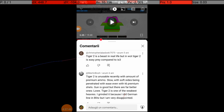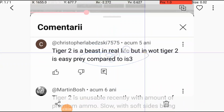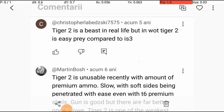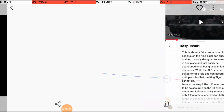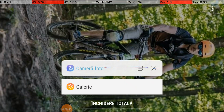So he did the German line in World of Tanks Blitz on the smartphone, but minor differences for the PC version. And again, in PC version, which is not reality, as you see here on my funny screen, what this guy says is in real life Tiger 2 is a joke, and then this guy says in the game, Tiger 2 again is the weakest heavy, so it's a piece of crap. What could you say more than that? You can't. We finished the first part.